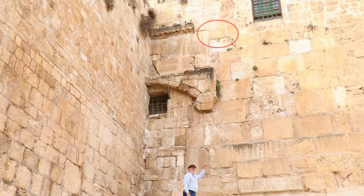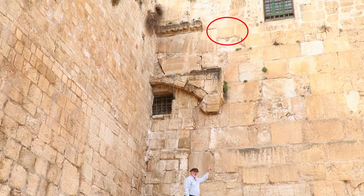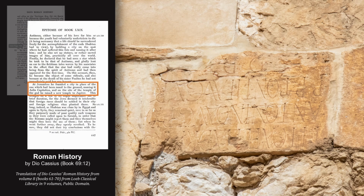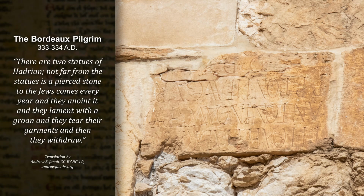I don't know if you can make this out, but it is a stone that has Latin writing on it. The historian Dio Cassius, a Roman historian and senator who published well over 80 volumes of history on ancient Rome, writes in his book, Roman History, of Emperor Hadrian building a temple to Jupiter on the site of Herod's temple. Other historians also write about this. In fact, a man known only to us as the Bordeaux Pilgrim. How about that for a name? We don't know what his real name was, but he wrote a book by the same title, The Bordeaux Pilgrim, about a journey that he took to the Holy Land. And he took this journey around 333, 334 AD.